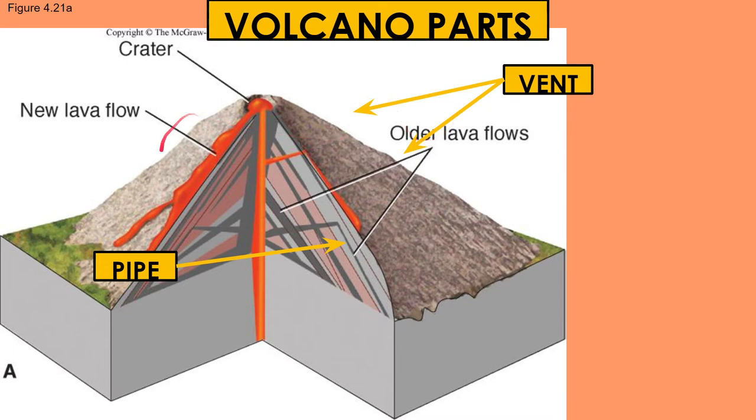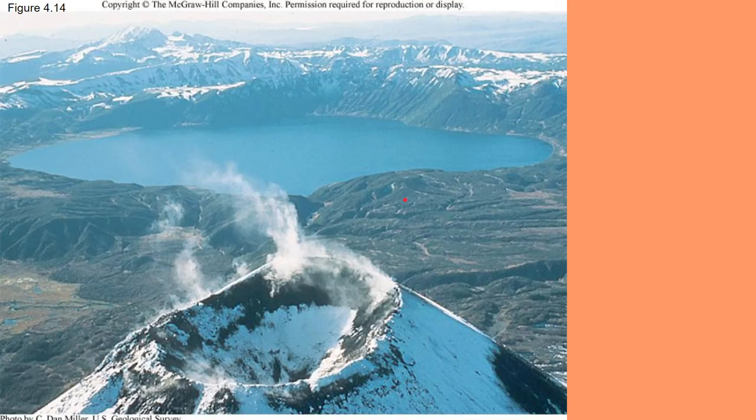So you can have vents on the side of volcanoes. You have these pipes that are on the inside. You have the crater or caldera at the top. So not always do eruptions happen at the crater. They can also happen on the sides. So here we have a little crater there. There's a big caldera there. So this is a volcano sort of within a volcano, or beside another crater.